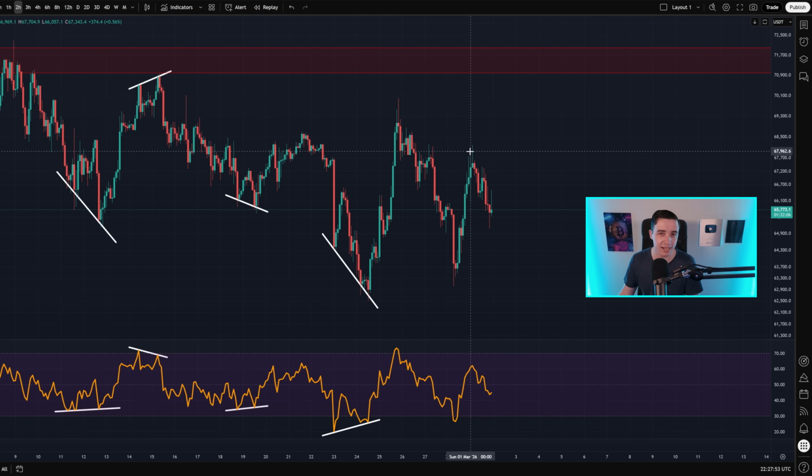And so most likely between now and when the US stock market opens back up again over the next one day, it's likely the price will somewhat stabilize in this range for a little while, kind of just not really play out any significant move. Once again, looking relatively neutral.